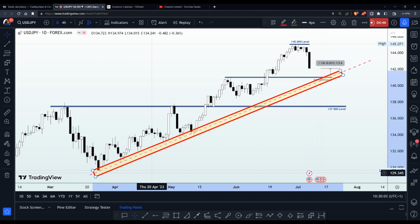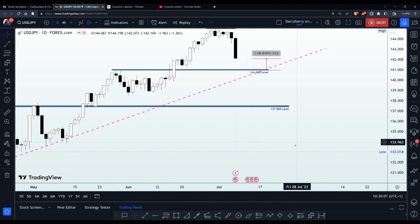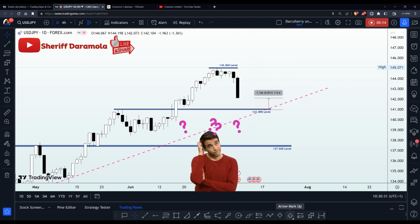Now, if you look at what happened during the second half of last week after multiple rejections of the 145.00 zone, which happens to be the highest point price action has been for this year, you will see that price action appears to be going through a retracement phase. Now, the question at this point in time is how far will this retracement phase go? Probably in anticipation of another wave of bullish momentum, or is it going to turn out to be a huge sell off in this market?